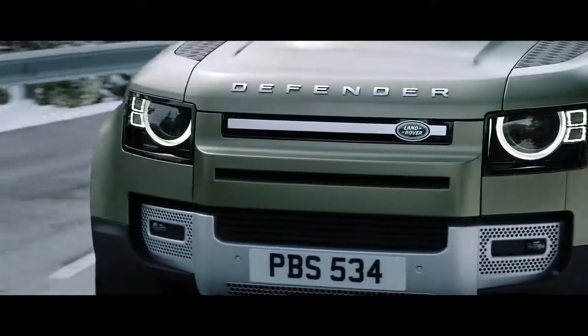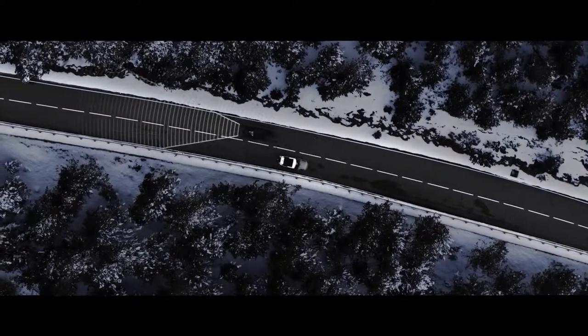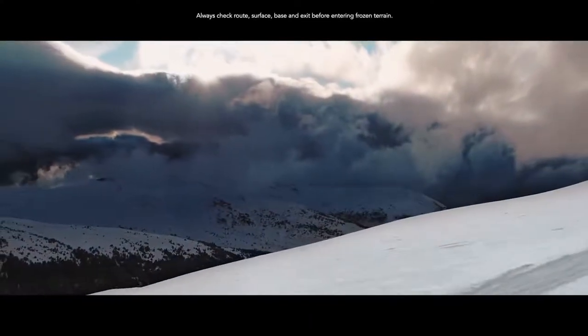On-road, Matrix LED headlights with adaptive driving beam provide the ultimate in visibility, dimming segments of the beam over oncoming traffic to help prevent dazzling. So if you're in the middle of the concrete jungle or the back of beyond, Defender's technologies ensure you're always connected.